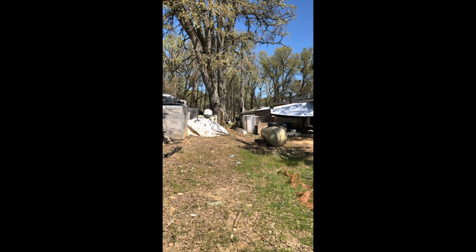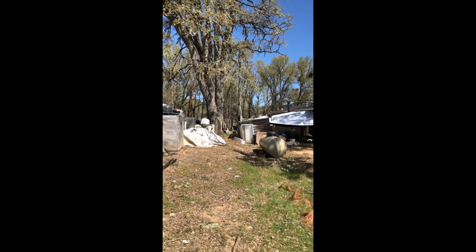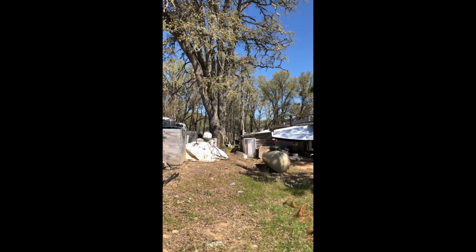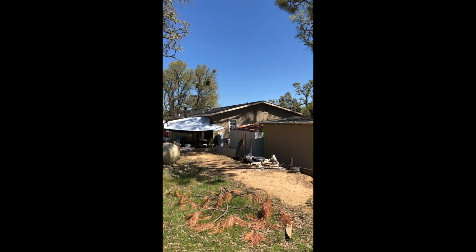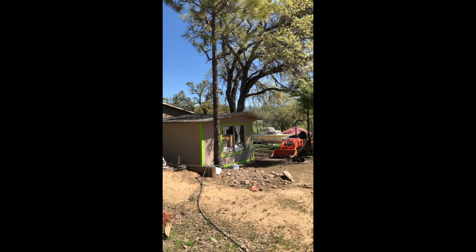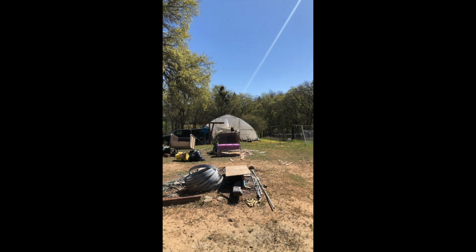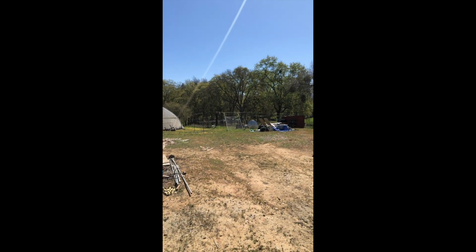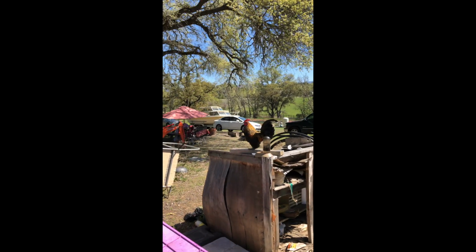Okay everyone, I'm on the back side of the property, right behind the manufactured home. To this side of that big oak tree right there is about where the property line is. And so everything in this video is part of the property. You've got a little rooster making some noise. I want everyone to know his presence. It looks like a little Americana or something.